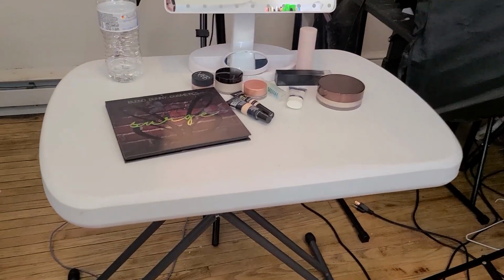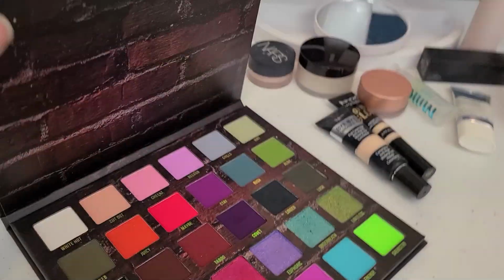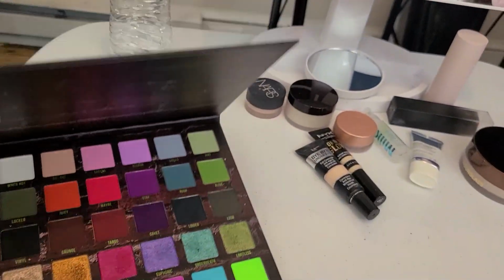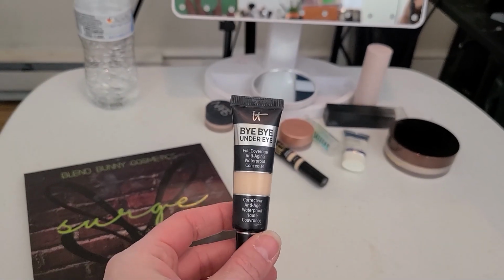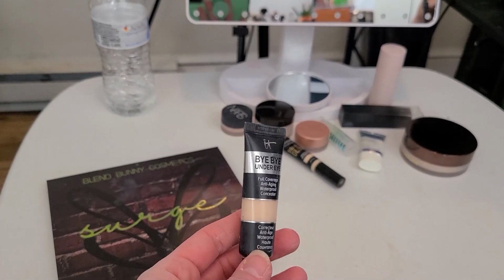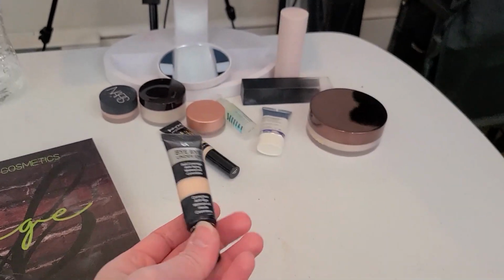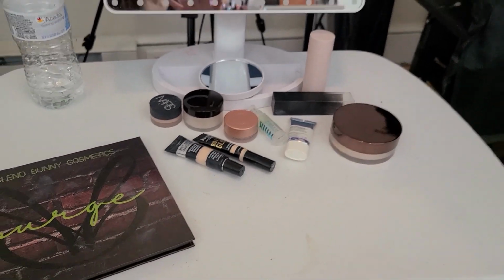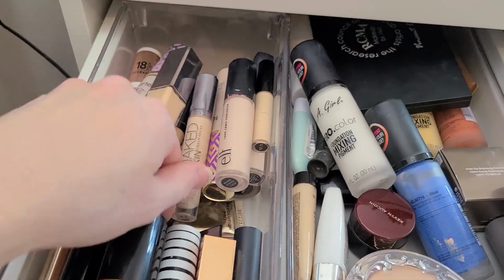You know what? I just thought about something. If I'm using this crazy colorful palette, I'm going to do lower lash line work, and pulling this concealer was not very smart because it's very tacky. It doesn't do well blending shadows over top of it on your lower lash line. I need to pull something that's a little bit more mattifying just in case that fails. Back to the drawing board.